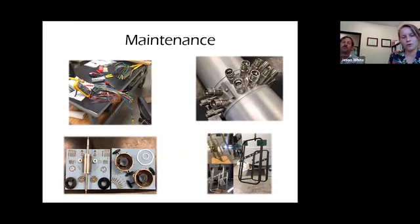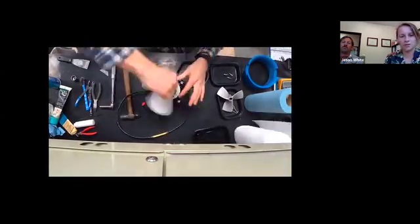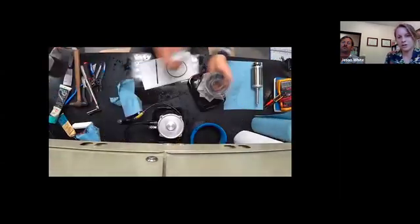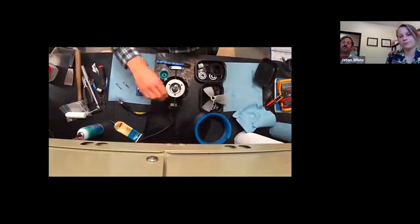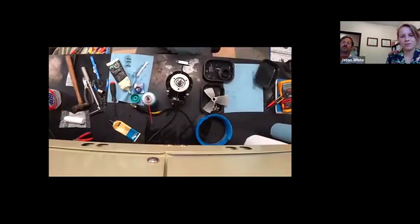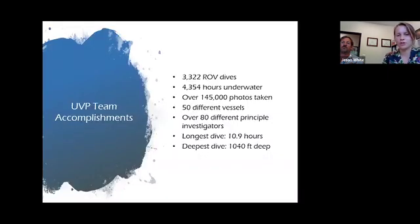And that diligence of practicing good maintenance is something that keeps the ROV in great running condition throughout the season when we need it to be functioning properly, although things do break all the time. Here's another fun time lapse that our coworker Eric made of just a thruster maintenance, breakdown, repair, put back together, a full stator replacement. So pretty much every piece gets this nice fine-tuning detailed work during the winter time, and that's what we've been doing for the winter time.